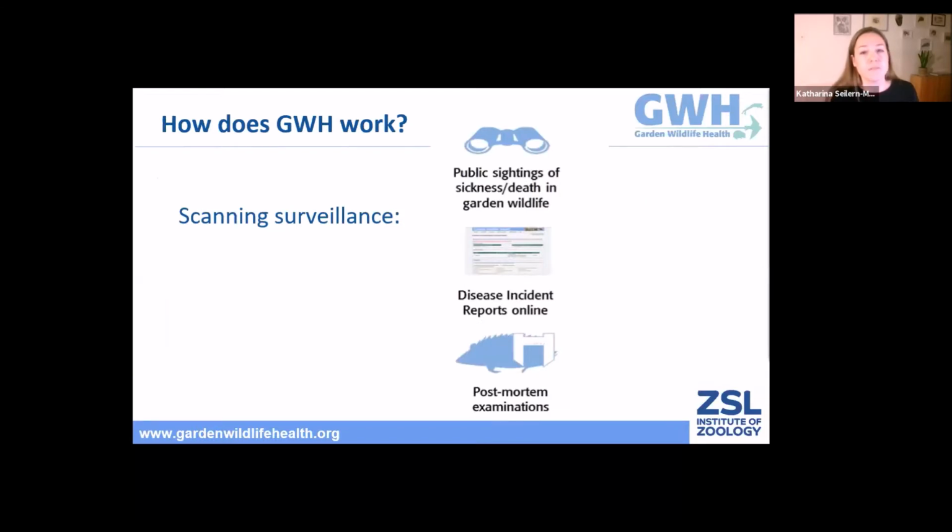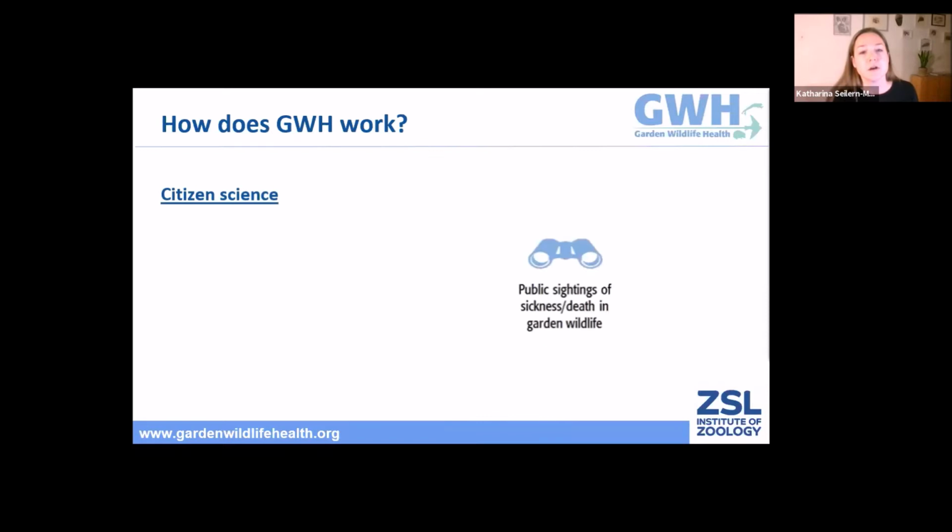So there are, of course, many different methods of conducting wildlife disease surveillance. Within the GWH project, as I mentioned, we rely on the public to report disease incidents or also incidents of fatalities of garden wildlife to us, and people do that via our website. And occasionally, if there is a freshly dead carcass involved, we can also obtain a specimen for postmortem examination. So we receive these disease reports in two different ways. One of them is the opportunistic reports, and the other one is the so-called systematic reports.